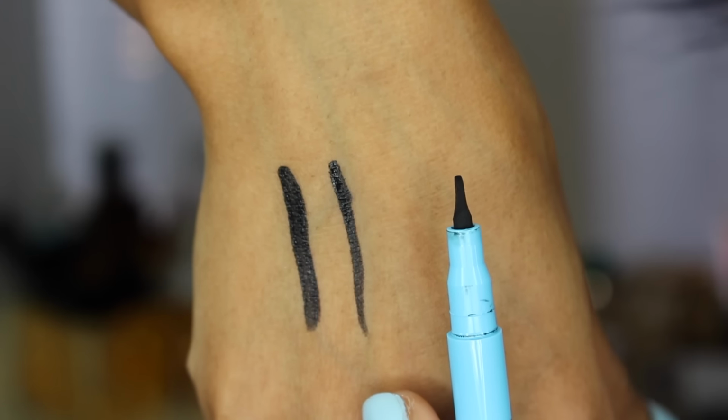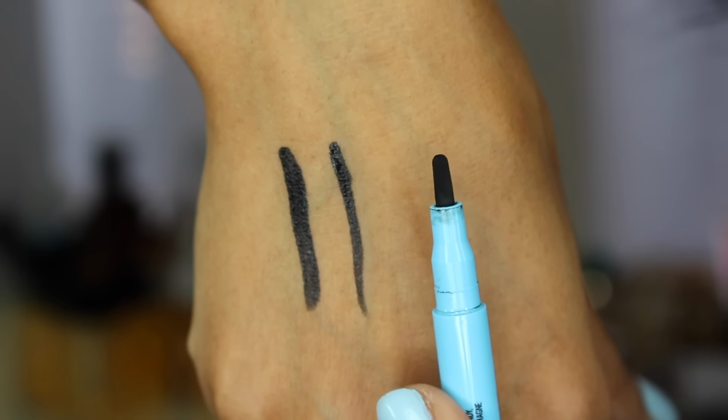We have two liquid liners. This one is the 2-in-1 liner tip. It has a fat side and a fine side. It's really pigmented, and you could use the fat side, obviously, and then the skinny or thin side. And then we have the Bold and Gorgeous. Oh, that's different. That looks so cute. Let's see. Nice. Wow. Oh, another liquid liner.